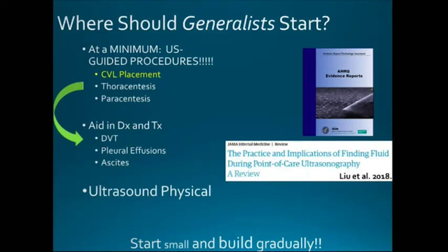If you're not doing ultrasound, where do you start? If you're inpatient or you're doing procedures and you're not using ultrasound to guide your procedures, you really do need to start there. That's becoming standard of care with AHRQ and things like that. But if you're not doing procedures, not doing inpatient medicine, and you're wondering where to start, I would start here at this ultrasound physical, and I'll show you what that looks like, and then we do a hands-on workshop on it. But I would start small, just pick a couple of small applications, and then build gradually from there.